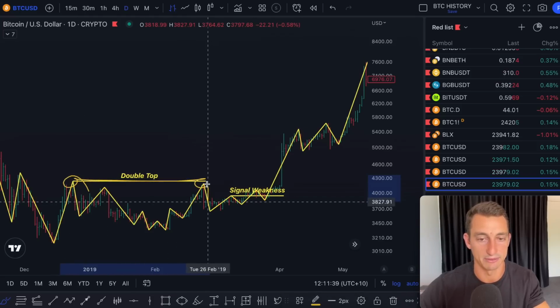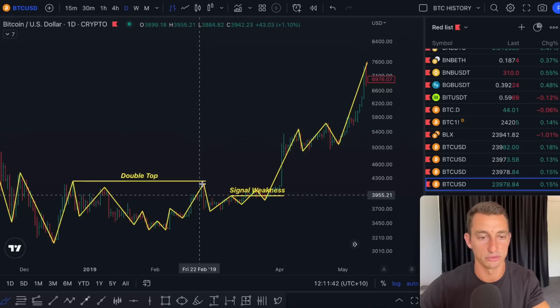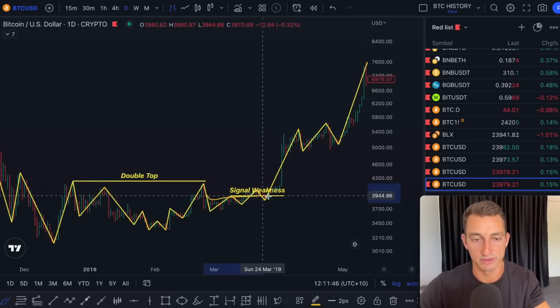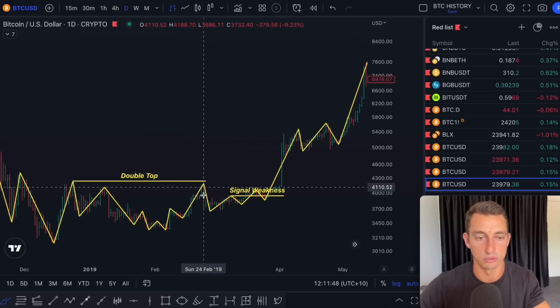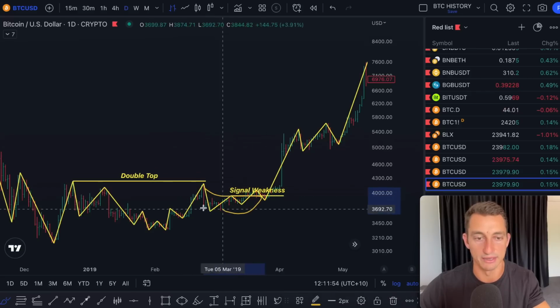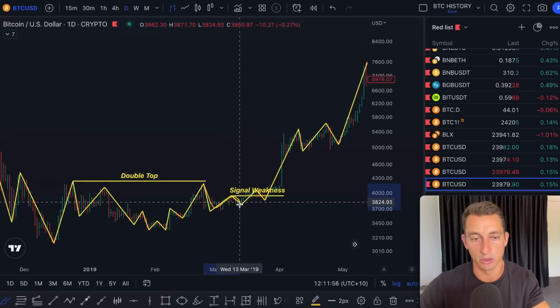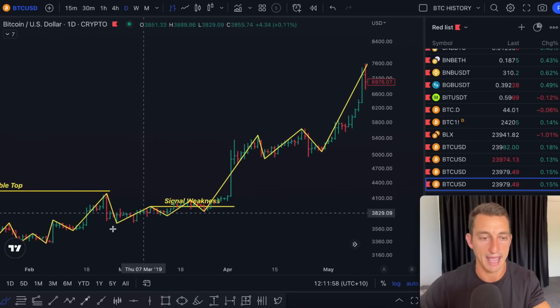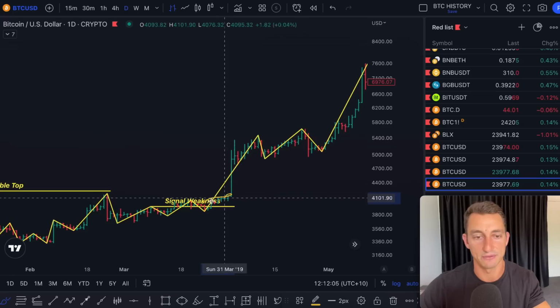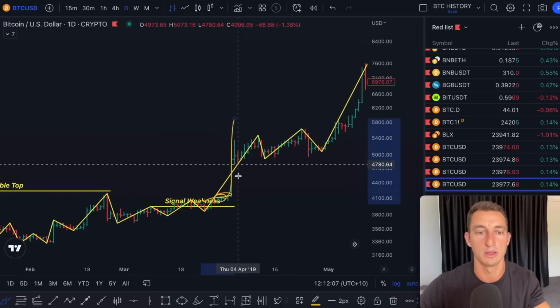right here at around that $4,000 or so. You can see the peak was at 4,200. The market went sideways after a quick drop of about 9%. You can see from 4,200 down to the low of 3,600, and then it tracked sideways. And you can see the weakness in the double top signal start to form as we got higher lows on the swing chart, higher highs on the swing chart. You eventually get the breakout, and then that final last squeeze before the pump above.